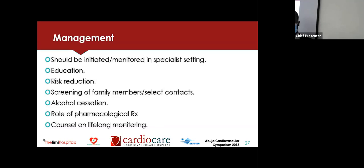That's one. Secondly, of course, we want to reduce risk, especially a risk to other people. They should not infect their family members, their children, and things like that. So we take measures to do that. And that involves screening family members and select contacts, even possibly sexual contacts. And of course, taking measures to immunize family members that are negative. Many times you forget the family members, and it's not good. Okay, so we should screen family members, immunize ones that are negative, and the ones that test positive should be on some sort of follow-up.